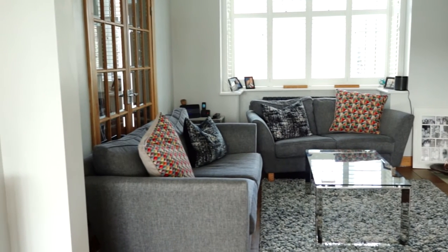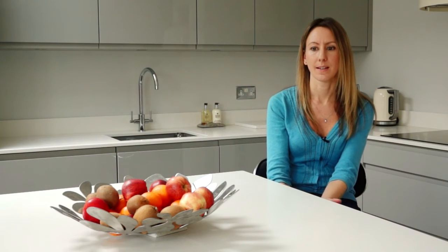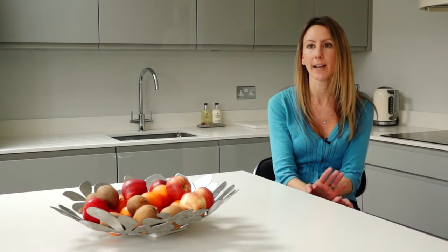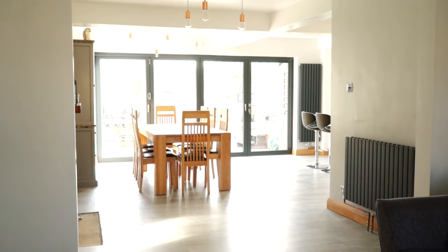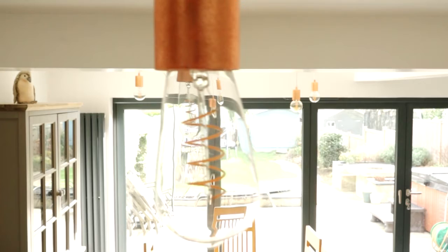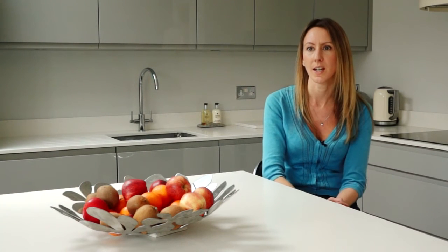So a suggestion that Emma had when she came round to look at our space before we had any of the work done is to actually flip our layout around. She knew we wanted open plan living, and she knew that we wanted to use our space more because we had a dining room that we previously just didn't use. So she suggested flipping it around, putting the dining room at the back of the house so we could make the most of the views onto the garden.